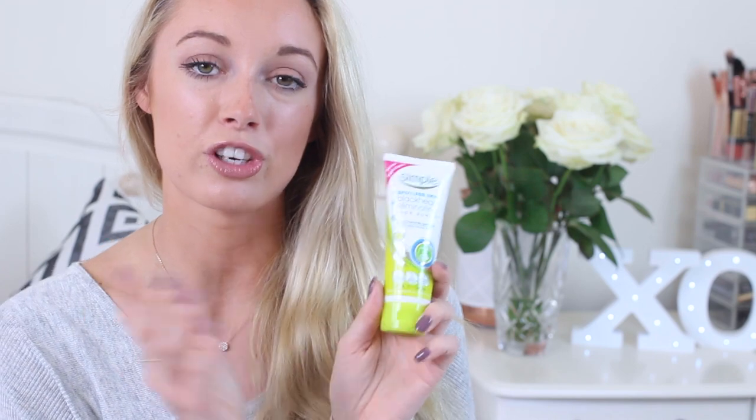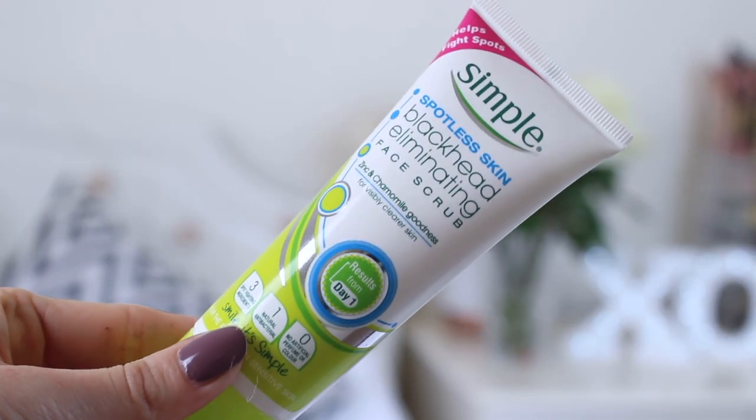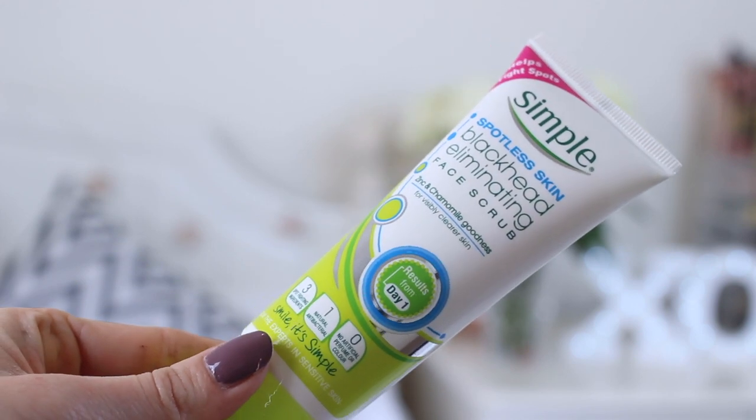As well as adding these two into my skincare routine, I also like to give myself a bit of a pamper, and when I have got bad skin, one of the face masks that I reach for on a really regular basis is the Spotless Skin Blackhead Eliminating Face Scrub. Now it says face scrub, but I actually leave this on my skin as a mask before starting to scrub it off.